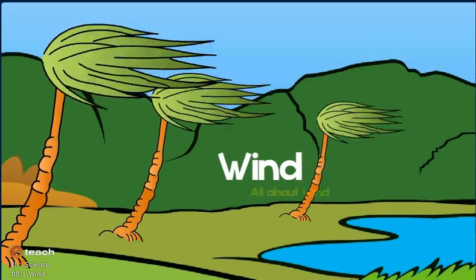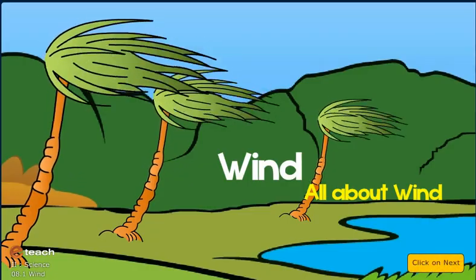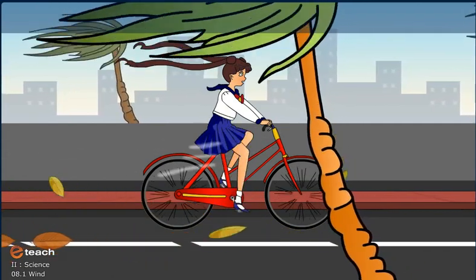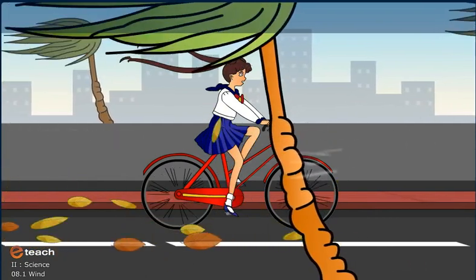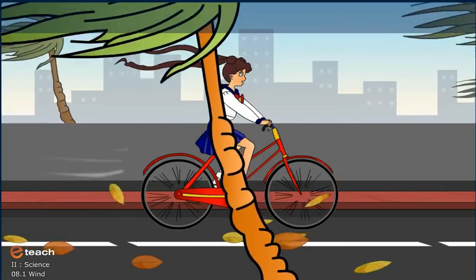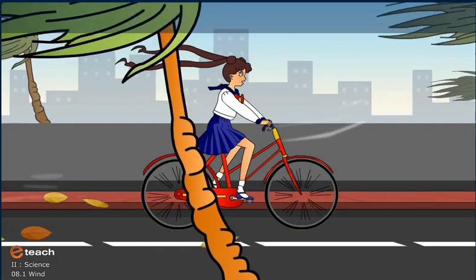Wind. All about wind. I'm finding it extremely difficult to pedal my cycle today. What is making it so hard to cycle? It's really windy today, and that is making cycling difficult. See the leaves flying, and even the trees are swaying in the wind.